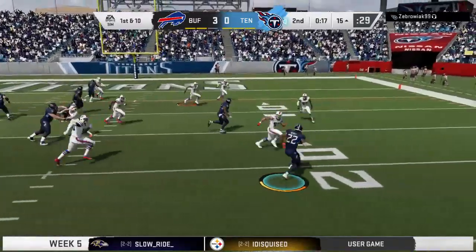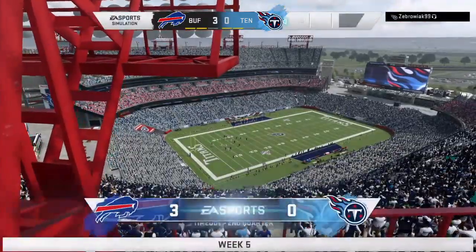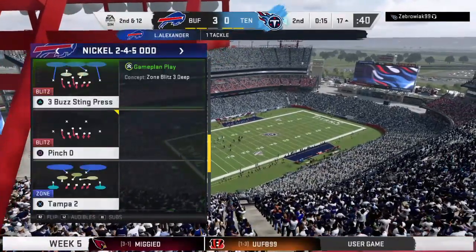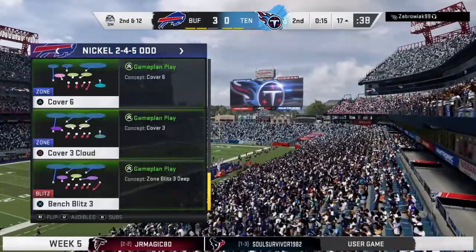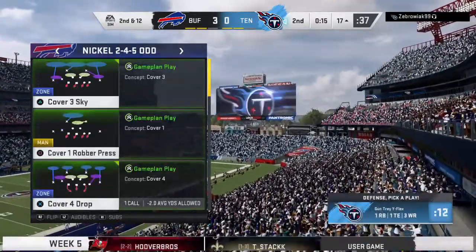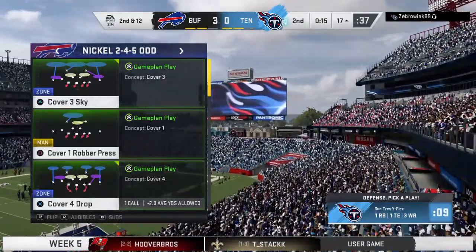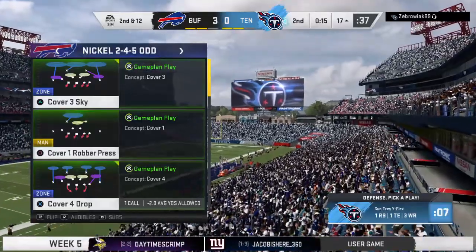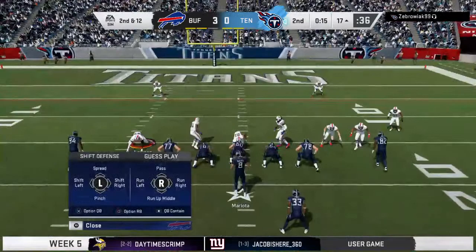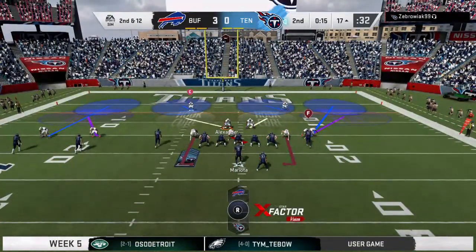A 1st down carry for Henry. And that'll hurt the average a bit as this time they're able to get him behind the line. The Titans going to use the first of their timeouts as it'll come with 15 seconds to play in the first half. At the 17-yard line. So the opening play of the drive goes backwards. Now they'll come up on 2nd and 12.